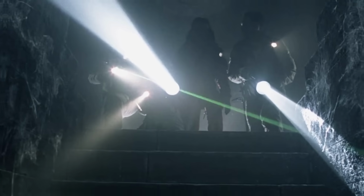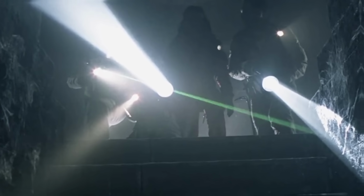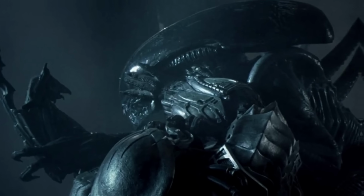What's clever is how the production team built the pyramid like a machine. Its moving corridors were mapped carefully so they clicked into place like gears in a clock, ensuring every reveal carried tension. The result is a setting that works on two levels. In the story, it's a hunting ground, but behind the scenes, it's a box of hidden treasures, every shadow or wall carving waiting for fans to uncover.